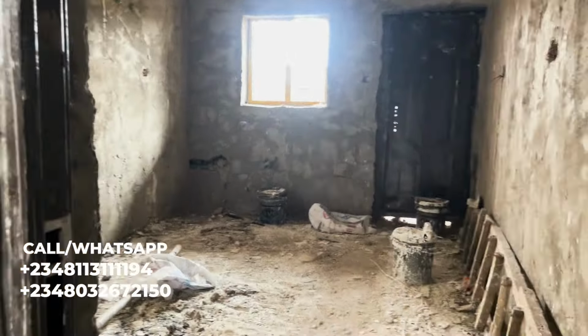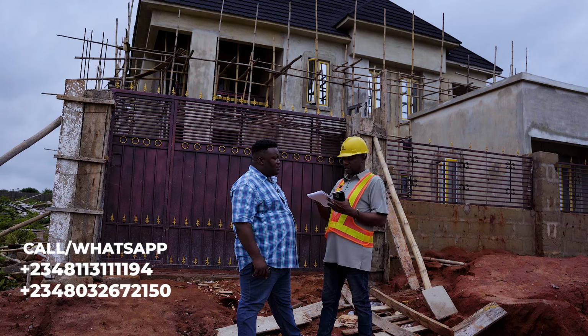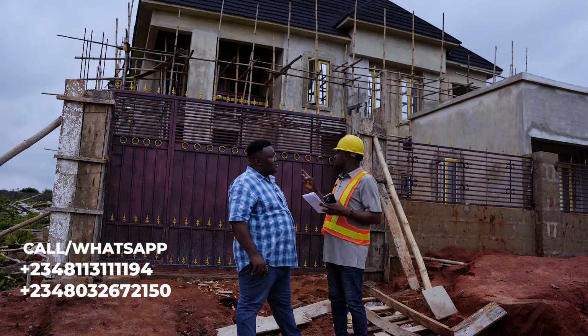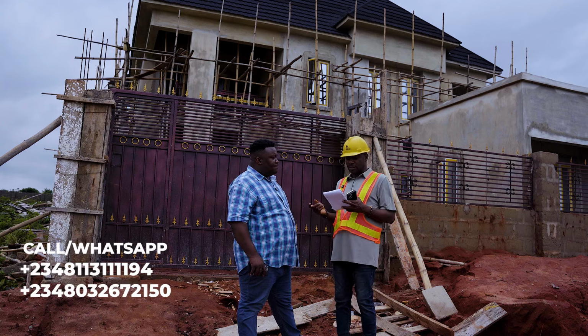So that cost us. Then we also did plastering and scaffolding. What you're seeing on the body of the house is called scaffolding. You cannot start doing plastering up there without having this scaffold done. So scaffolding takes some money, cement, labor, and of course sand. So this plastering project that consists of the scaffolding, the electrical piping, the plumbing and the water view, we spent about 7,815,000. Okay. Yes.